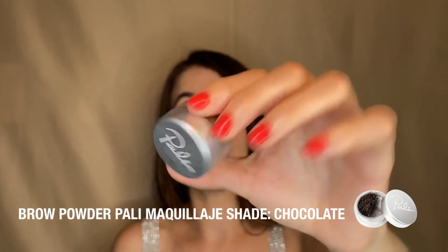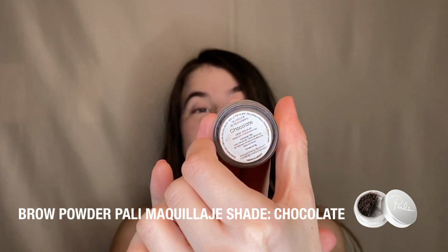Therefore, the brows. I'm going to be using this powder brow color in shade chocolate, and it's also a mineral powder. I really like it because when you put it on your brows, it looks kind of like microblading, so it's very nice. It looks very natural, and if you apply a little bit on the right areas of your brows, it's going to be more than enough to give you that natural brow. The more natural, the better.